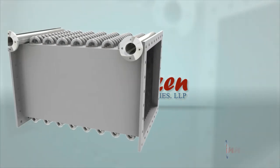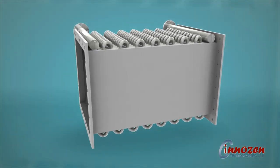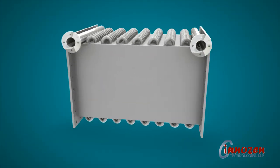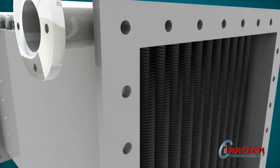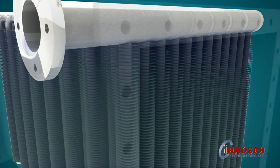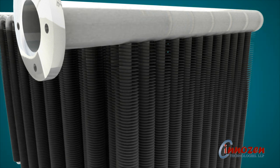Fin tube heat exchangers, also called industrial radiators, have a wide application in the process industry for a variety of applications, be it gas cooling, hot air generation, cooling of a process liquid, and so on. The essential component in a fin tube heat exchanger are the fin tubes, where seamless metal tubes are wrapped around with transverse fins that help increase the surface area necessary for transfer of heat across the wall of the tubes.